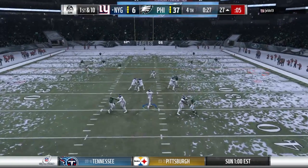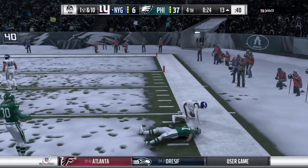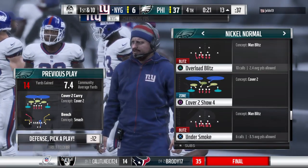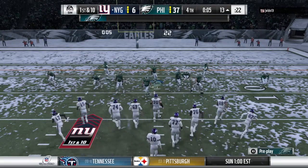Manning now on first down. Throwing the out route, incomplete. It's Shepard, and down inside the 15 he goes. Back-to-back nice gains. That one for 14 yards and another first. And now for the offense, this is play number 11 here on this drive.